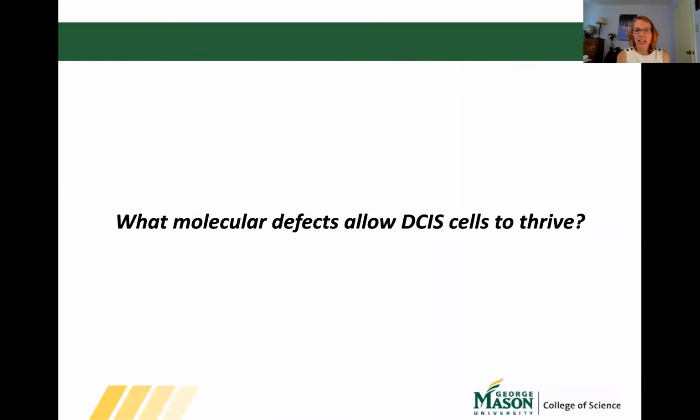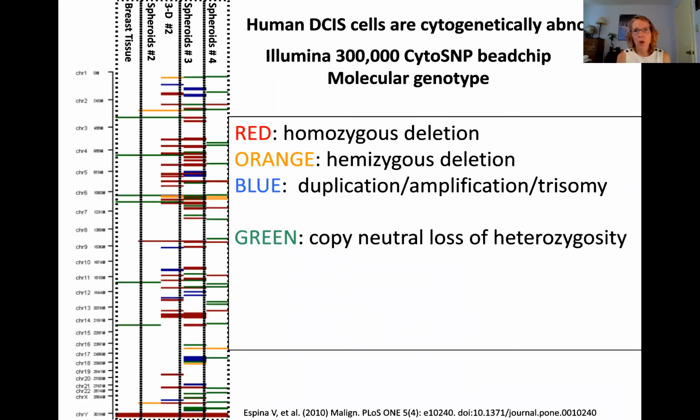The next question is, after we grew these cells, what molecular defects allow DCIS cells to thrive in the milk duct? We know that genetic alterations are a hallmark of cancer cells. So using the Illumina 300,000 SNP bead chip, we were able to do molecular karyotyping or genotyping on the breast cancer tissue, the spheroids, the 3D structures that grew out.